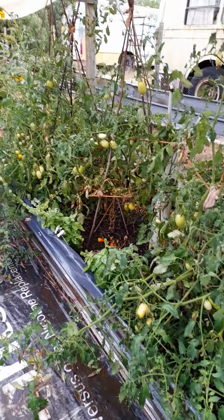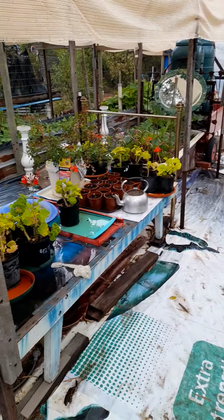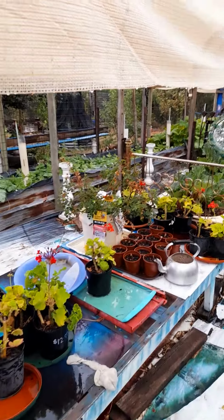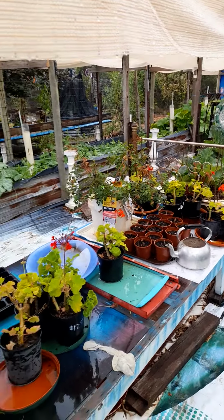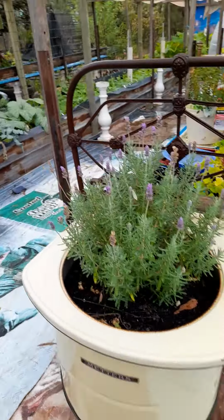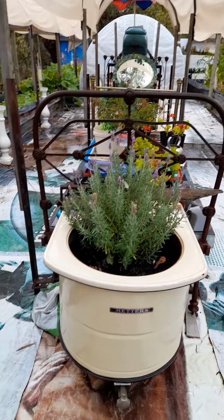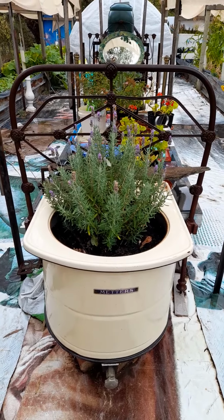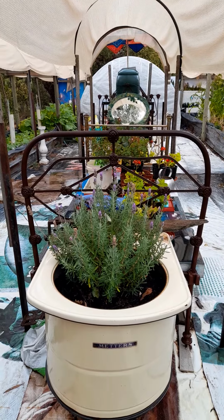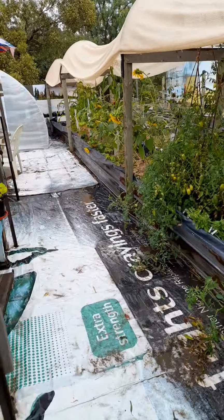So that's all of our tomato plants. And there's some rose bushes and geranium cuttings that I'm growing just in the centre space here. Let me just look down the middle from here. Avonlea lavender, which is loving this little spot, and it's in an old washing machine. So I'll walk down the aisle.